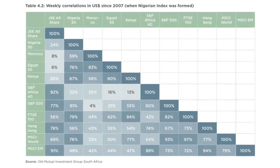The other big benefit with Africa is the very low correlations. If you look in the very first column, even just with, say, South Africa, Morocco has only an 8% correlation with South Africa, and Egypt only has a 6%. So that's really cool. It's really cool that you can find these low correlations.